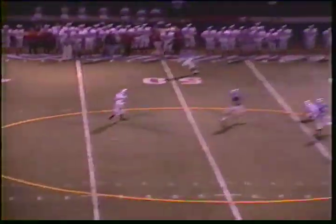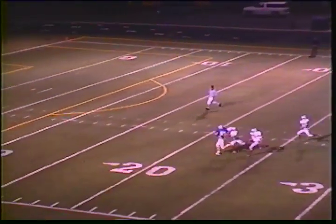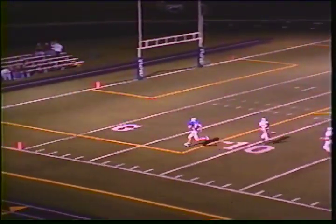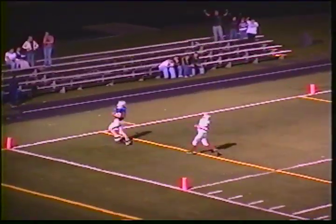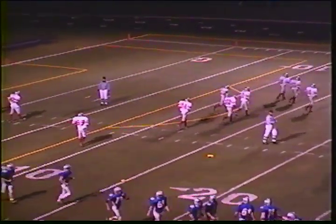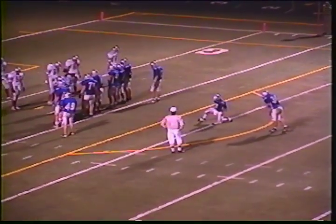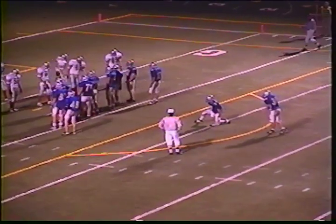Back the other way, trying to find some room. He's got a hole. Brian Shum, and he could go. In the middle, and if he doesn't slip, he will make it. And he's going to go. He's going to make it. Touchdown. One at the 15, one at the 17. Shum took the ball straight up the middle, was almost tripped up, actually, I think tripped up on his own momentum. He somehow kept his balance and outran the defense.